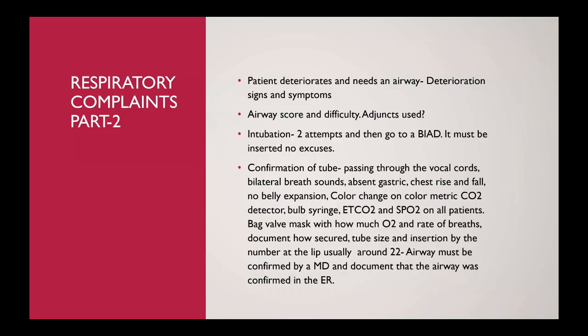So part two, if the patient deteriorates and needs an airway, we need to know what those deterioration signs and symptoms are. For our paramedics that are out there, if you're going to be considering intubation, an airway score and difficulty and adjuncts used is very important. So especially if I'm going to be thinking about rapid sequence intubation, I want to know what my Mallampati score is and be thinking about what difficulty I'm going to be looking at.